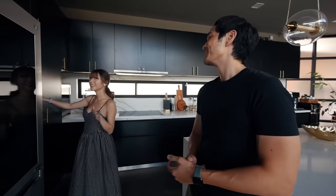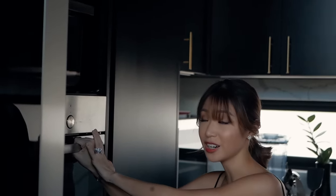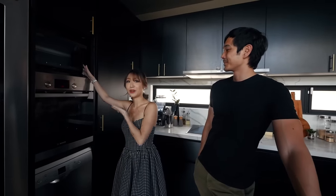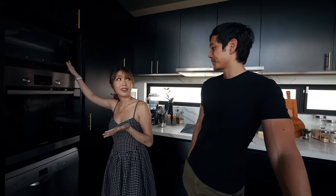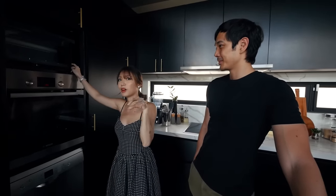And then this area is like our little appliance garage. So we have a normal conventional oven here, and we have another oven here called the June oven, which Slater actually bought online from the US. And the reason why we have two ovens is because this one is actually a smart oven, and because both of us don't know how to cook really, it has a camera on top and it tells you how to cook a certain item.